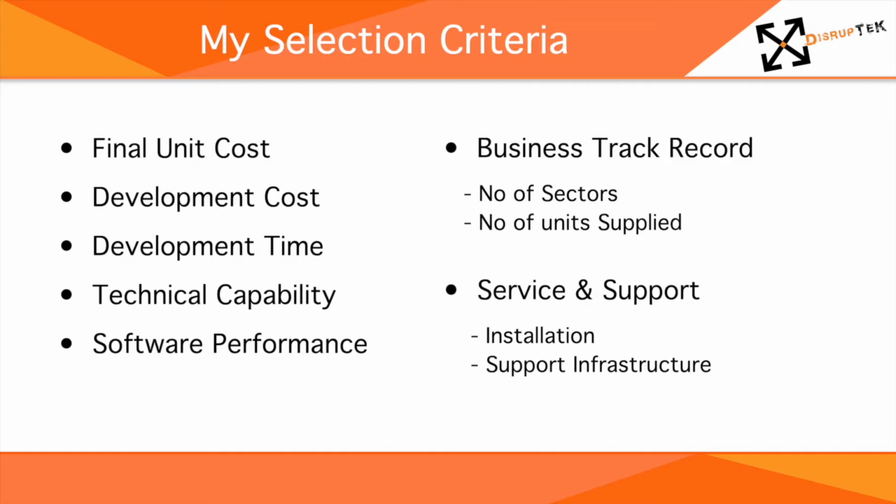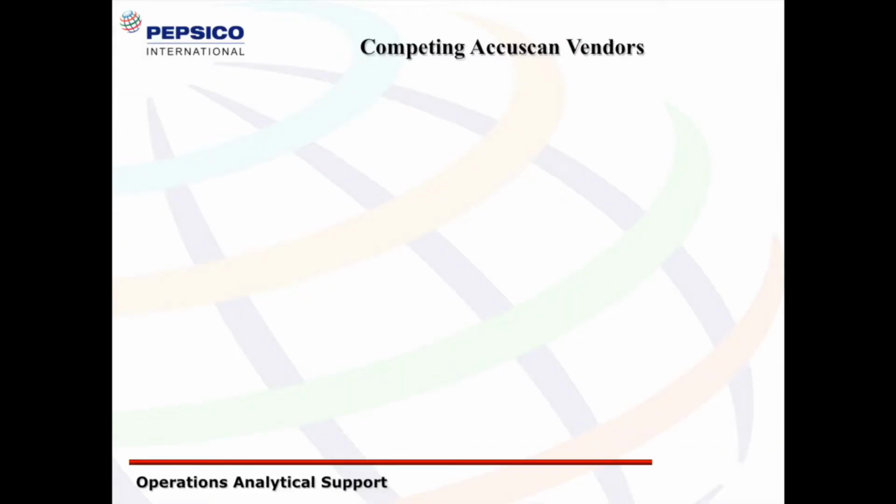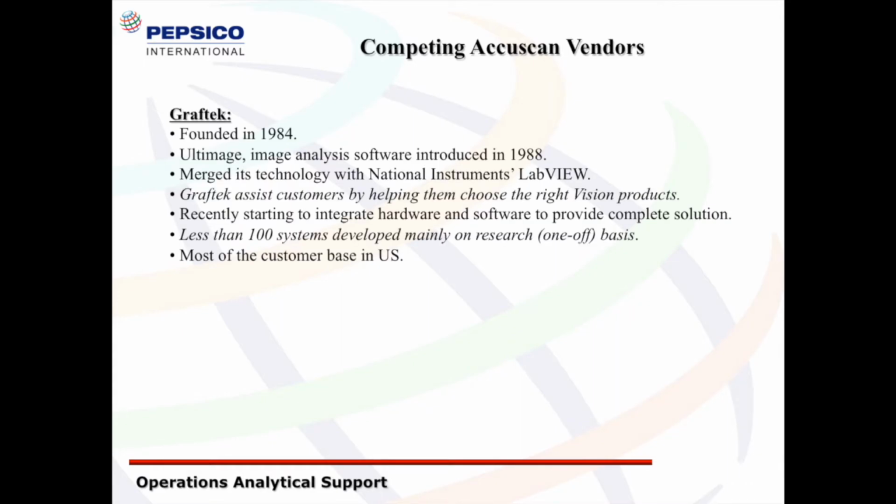In the next part of the podcast are the actual slides that I used to justify the decision to the senior executive team in PepsiCo. I started with a brief overview of the history of each of the companies, but highlighted areas of concern or key strengths. With hindsight, I could have colour-coded these green and red to make the pros and cons even more prominent. You can see with GrafTech, the US-based option, there were serious concerns even on the very first slide over technical capability and the number of real projects they had actually completed.